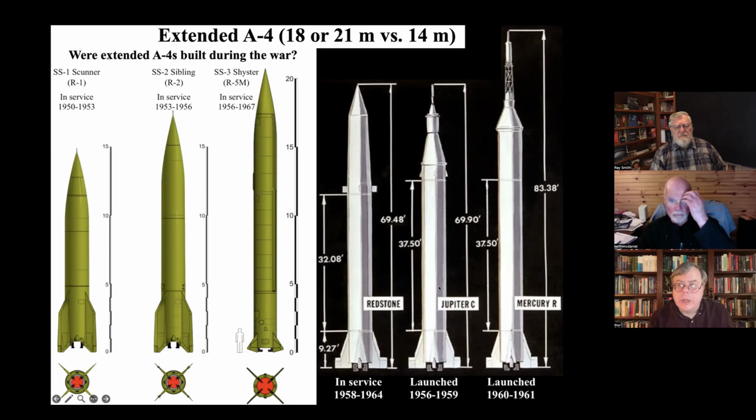And so these are what we know as the Redstone or the Mercury Redstone, the Jupiter C. But the fact that these unconnected teams of German engineers after the war were developing extremely similar stretched A4s suggests that this was based on wartime work, at the very least wartime designs, and possibly wartime construction of stretched A4s.